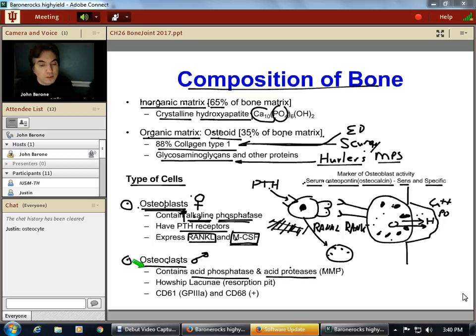Okay, now what do osteoclasts contain? They've got acid phosphatase and lysosomal acid proteases. They're going to destroy the bone in what's called Howship's lacunae. These lacunar spaces are basically resorption pits. See, I don't want these enzymes and acid to go everywhere, so I'm going to have adhesion over here, hold on to the bone, and then throw all this into this pit and let it resorb from this pit. Now, markers of osteoclasts are CD68. This is a pan macrophage marker.